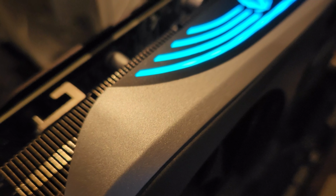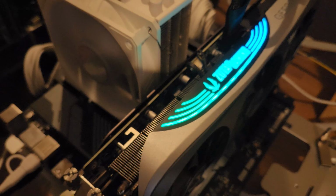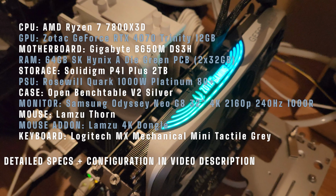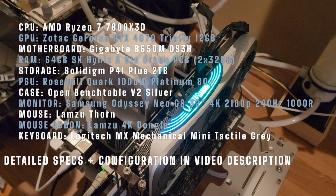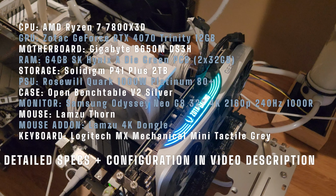Alright, so this is my Zotac Trinity 4070. In my humble opinion, it stands tall as one of the finest value propositions in the market. In today's gaming space, I'd call a high performance GPU one that's able to do 1440 without DLSS, meaning 1440 native on AAA titles. The 4070 checks the box there.